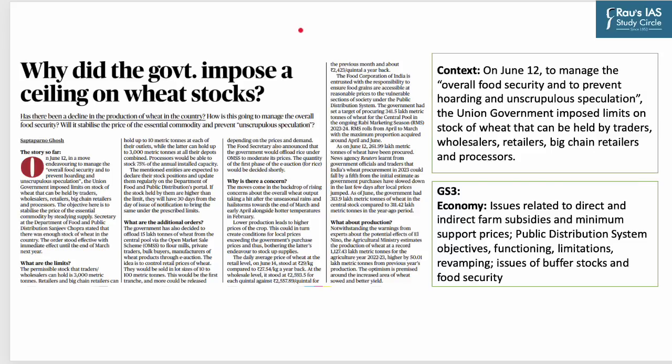The next topic for today's discussion is based on this article which appeared on page number 10 of The Hindu. The context of this article is that recently the union government has imposed a stock limit on wheat. This means that there is an upper permissible limit on holding wheat by wholesalers and big chain retailers.